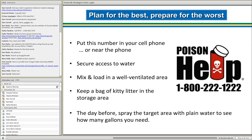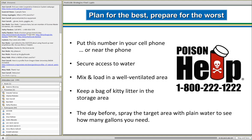Make sure you pick a spot that's well ventilated for your mixing and loading area, and keep a bag of kitty litter in the storage area. And the reason I bring this up, I've spoken to lots of folks who accidentally spilled a concentrate or some other kind of pesticide product on the patio or the garage floor, and it soaked in so quickly and it stunk for so long. And they'll call asking, is there anything I can do to neutralize that smell? And unfortunately, the answer is no many of the time. So if you had kitty litter handy, you can dump it on that spill really quick and keep it from absorbing into those materials.